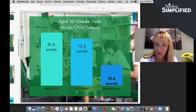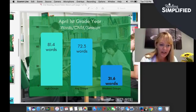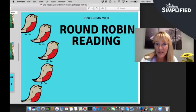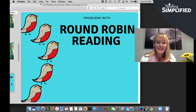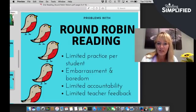So we all know, we're focused on reading. We know that if kids are getting that little, it ain't gonna happen for them, right? So how are we gonna squeeze it in? That's what I wanna talk about tonight. We started off by saying, well, round-robin reading has got to go, right? It's got some issues with it, and you all pointed them out. Let me just refresh our memory.